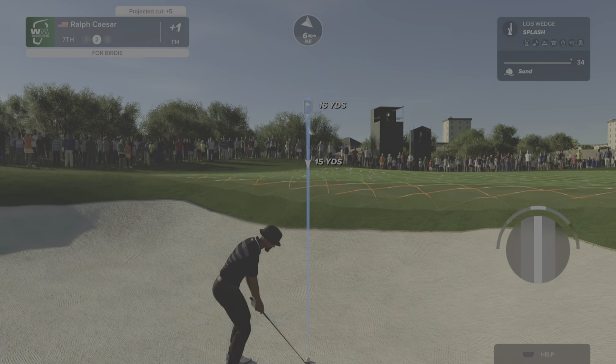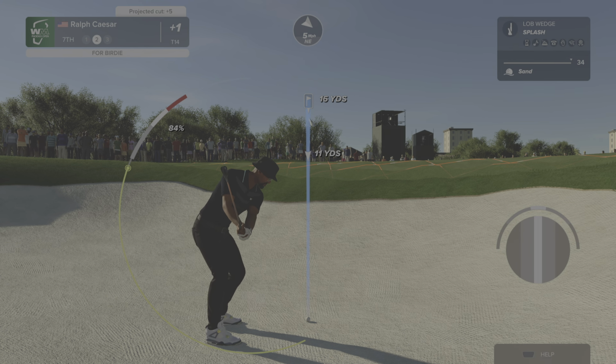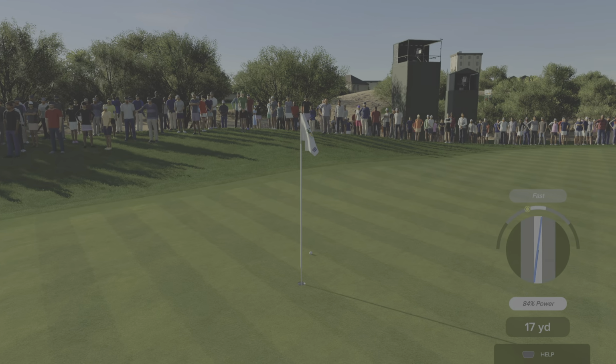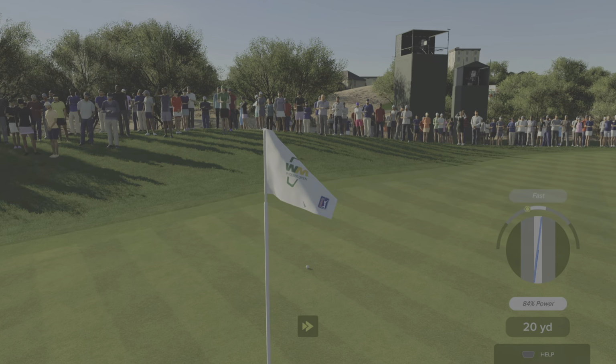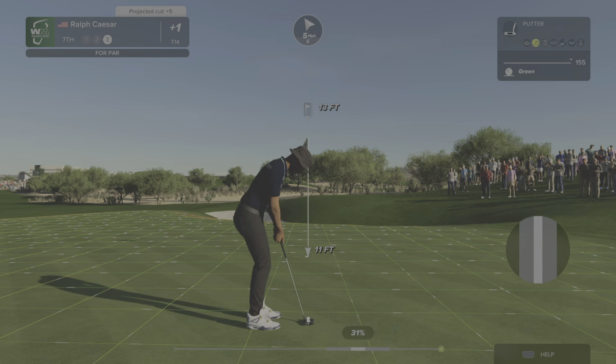And that was a bit of a misfire. Oh, a little shorty Baker on that action there. What a shot! Almost went in the bucket. A chance to save the par if he can make this one.